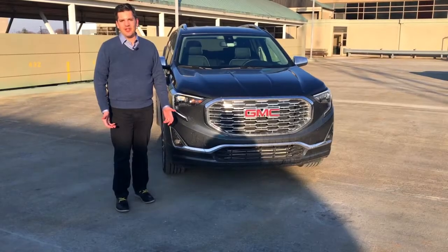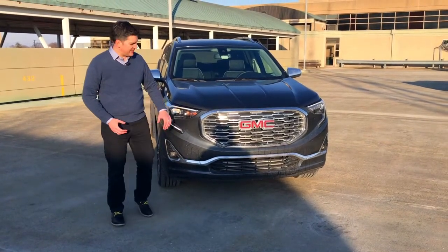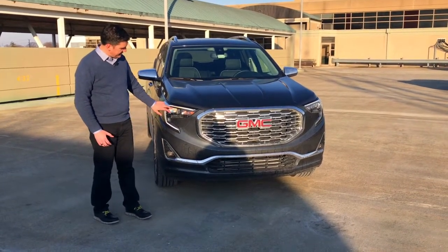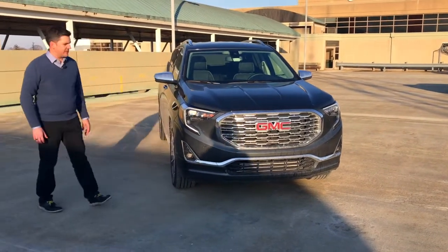Lucky for us, we have the Denali package, which means lots of luxury on the inside and also lots of chrome on the exterior. You begin with the new textured grille that dominates the face of the new Terrain. The C-shaped driving lamps here, which I really like a lot. LED headlamps. More chrome down below with the fog lamps. Again, it just gives it a very upscale appearance.